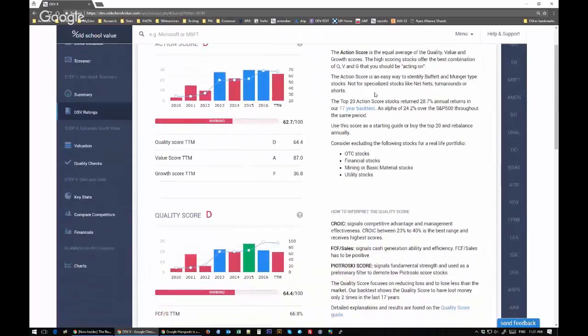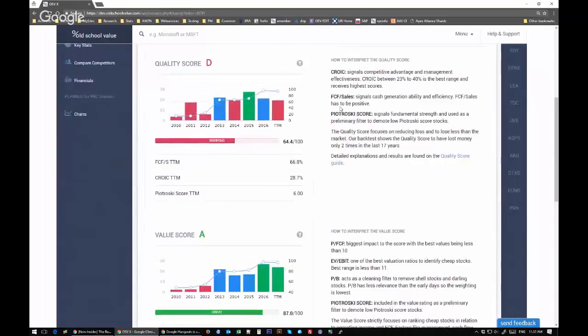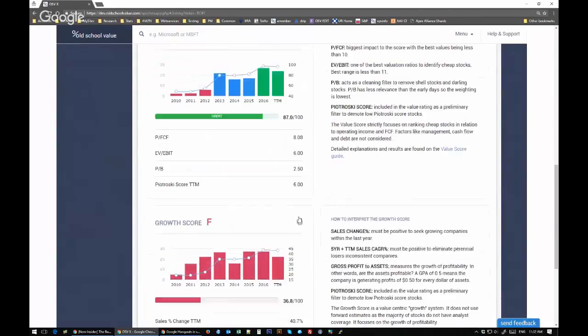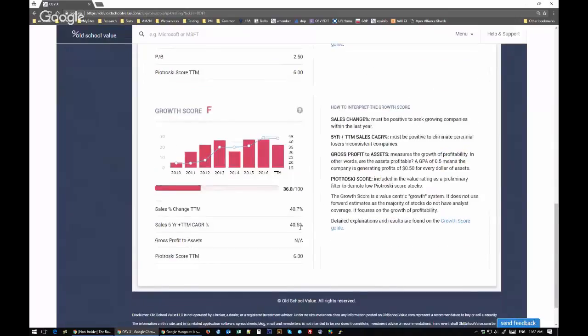But then what the actual action score is telling me is that in terms of free cash flow, it's 66.8. So that's unrealistically high. How long can it keep that up? On the value side, it has some pretty good value. So that's understandable. But then let's look at the growth. The growth is very high. Okay. So how do you believe that 40% growth is sustainable?